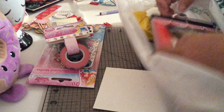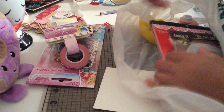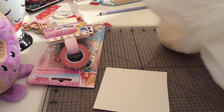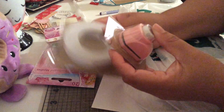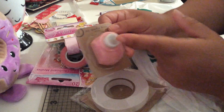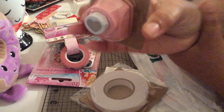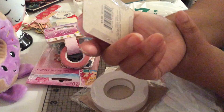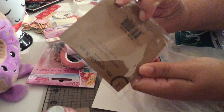And then they have these $2 bins. It's been a long time since I have been at Joann's. So they have $2 bins now, just like Michael's. And they have this punch. I have one that is smaller, very tiny. So this one, I didn't have this size, and I think it is perfect for my little embellishments. So this was $2, and they had double size tape, and I'm so excited about this. I should have gotten more. This was $2.